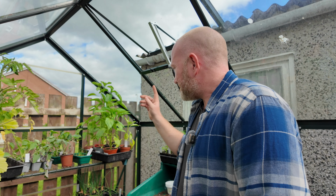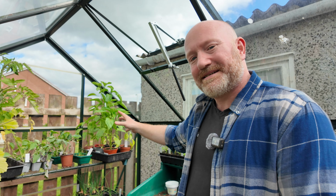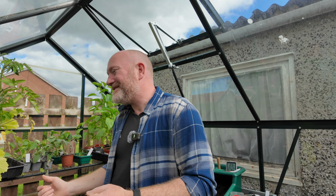So at the moment, things like the peppers, the chilies, the sweet peppers over here, we're doing the plant hokey cokey. They're coming out during the day, they're going in at night. And it's just a bit of a pain.